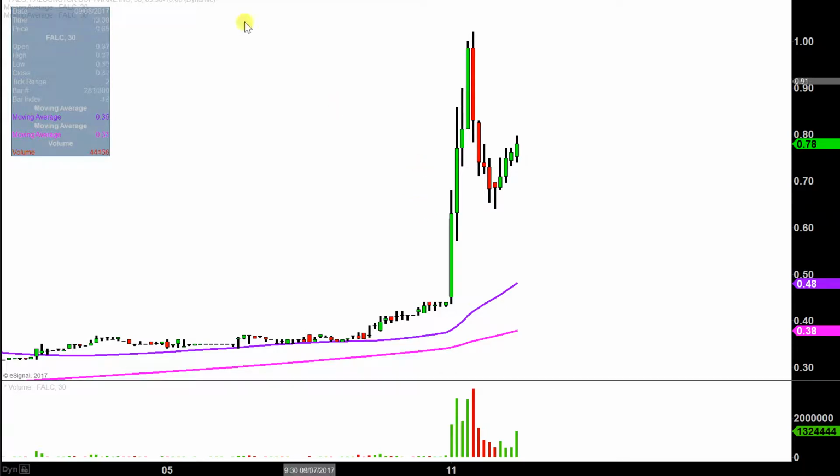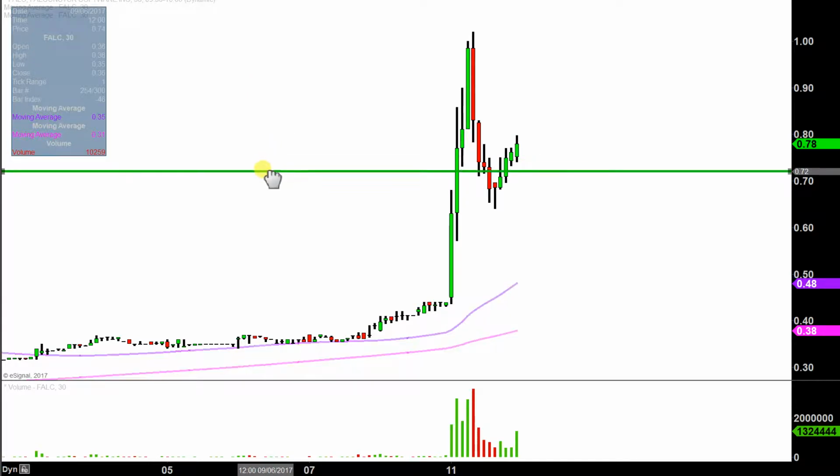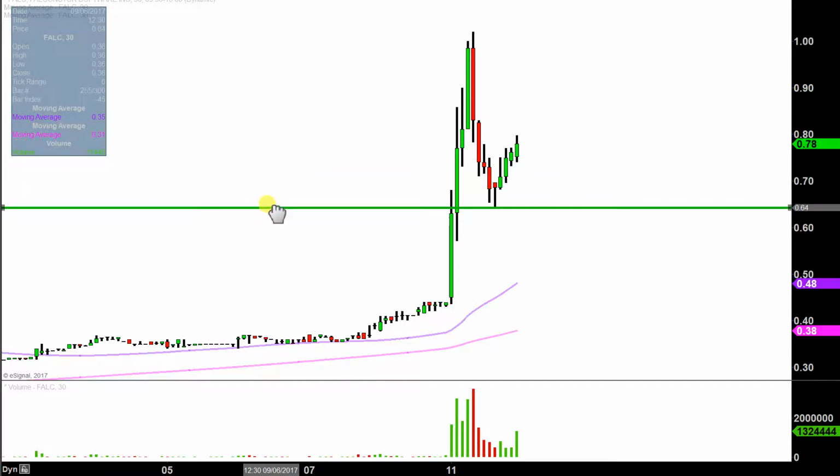So let's map out some levels of support to keep an eye on, as I'm sure there's going to be plenty of people watching this one, at least tomorrow, if not even later on in the week. So first level of support is what I would call the ideal level. I mean, hey, Clay, what makes this chart look the strongest going forward? And that would be right there at 65 cents.